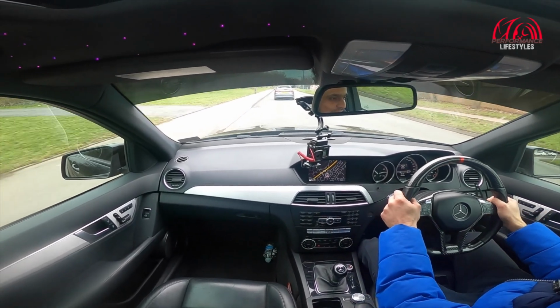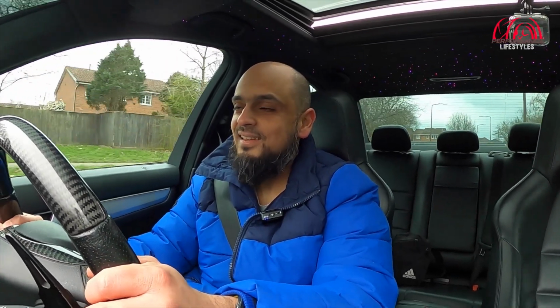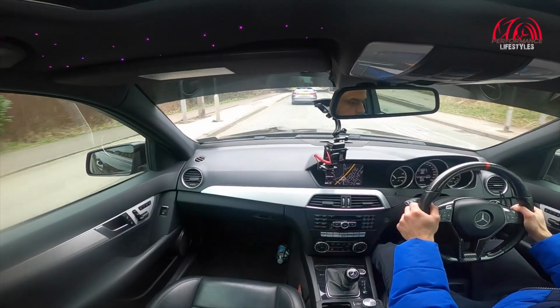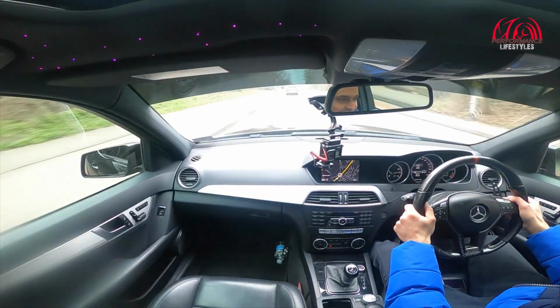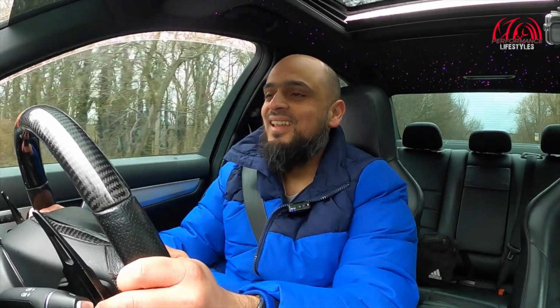Oh, this thing is absolutely bloody awesome. A little bit of a bridge. That is mega. I've missed that V8 roar, that straight pipe V8 roar. I genuinely have missed that. That is absolutely awesome.